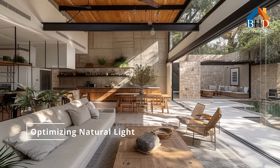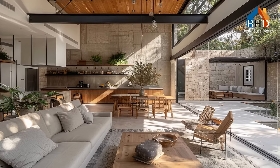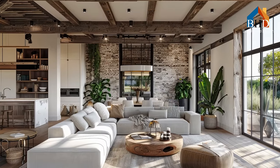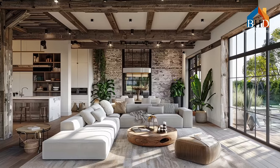Optimizing natural light. One of the defining features of a modern rustic farmhouse with a courtyard is its emphasis on harnessing natural light to illuminate the interior spaces.